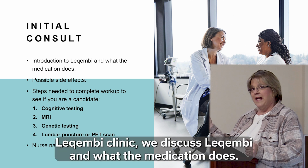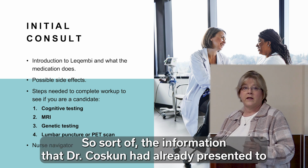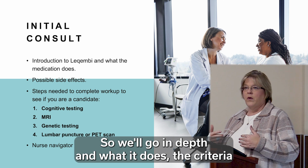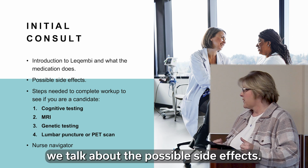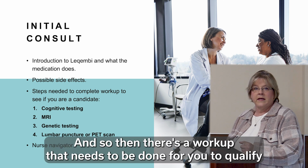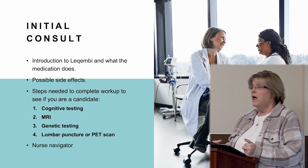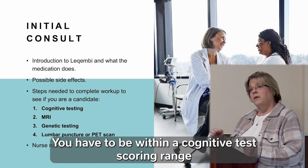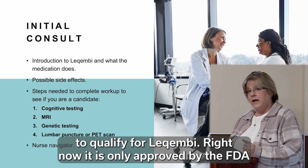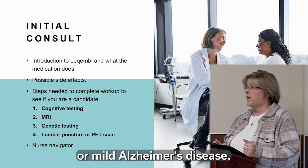When you come to the Lequembi clinic, we discuss Lequembi and what the medication does, sort of the information that Dr. Coskun had already presented earlier. We'll go in depth on what it does, the criteria you need to meet, and the possible side effects. Then there's a workup that needs to be done to qualify for Lequembi, and that starts with cognitive testing. That can be a MOCA, a Kokmen, or an MMSE. You have to be within a cognitive test scoring range to qualify. Right now it is only approved by the FDA for people with mild cognitive impairment or mild Alzheimer's disease.